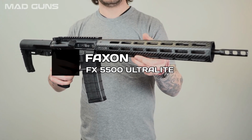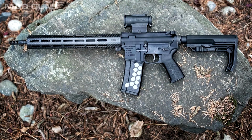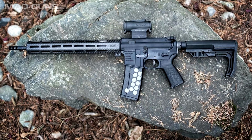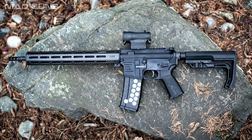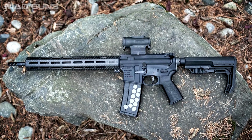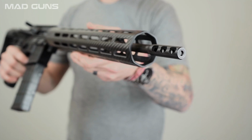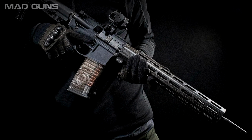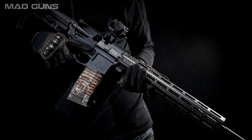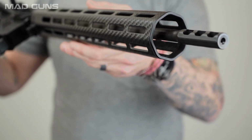Faxon FX5500 Ultralight. Weighing in at just 4.95 pounds, the Faxon FX5500 is one of the lightest full-sized AR-15s available today. The FX5500 has a 14.5-inch pencil barrel with a permanently welded 3-port muzzle brake, meeting the minimum 16-inch length for a rifle. Covering the barrel and adjustable gas block is Faxon's 13-inch carbon fiber M-LOK handguard.